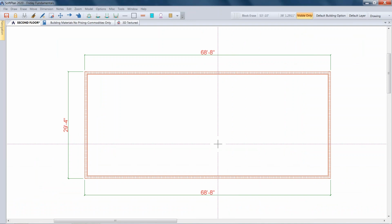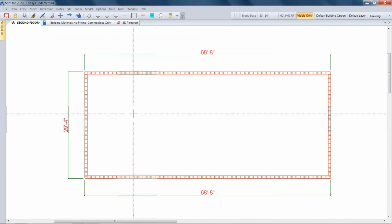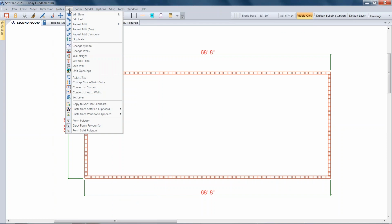Now what I have is my second floor. However, it's block construction. I don't want block construction. I want stick construction, 2x4 and stucco to be precise. So I'm going to go into the edit master command. This is why using the master command counts.